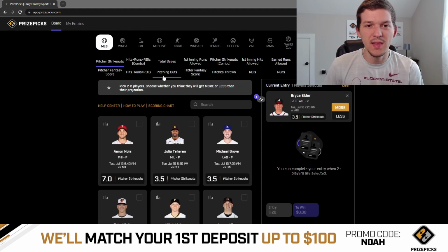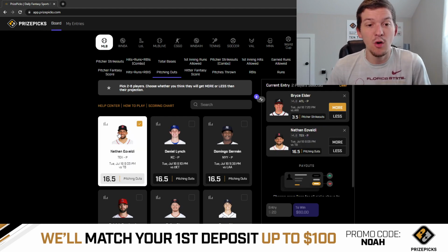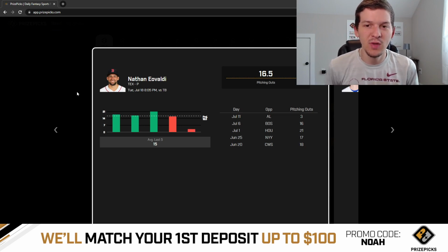And then the other play that I like is going to be a pitching outs prop. Nathan Eovaldi, 16.5 pitching outs. Also like the over here for Eovaldi. So if you look at Eovaldi's recent starts prior to the All-Star break, he had cleared this line in 3 out of his last 4 starts. Don't really even look at this start against the AL. That was the All-Star game, so obviously he only pitched 1 inning in that All-Star game. But prior to the All-Star break and prior to the All-Star game, he had gone over this line in 3 out of his 4 recent starts.